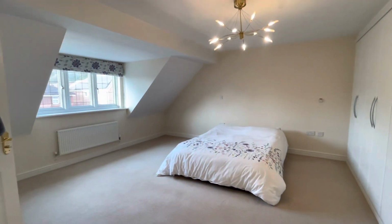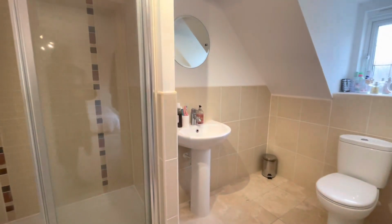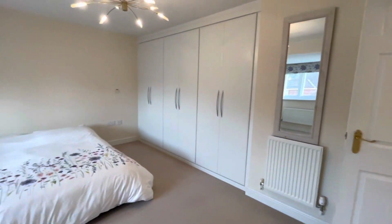This is the master. Master has wardrobes fitted all down one side. And here's our ensuite. Fantastic room.